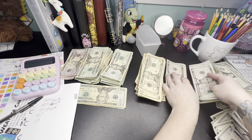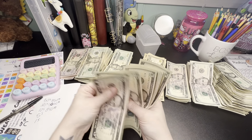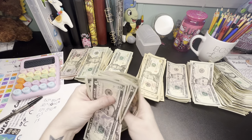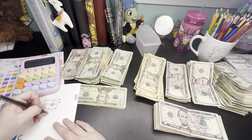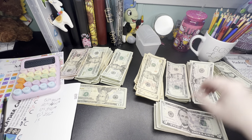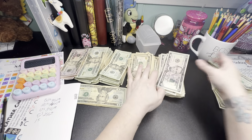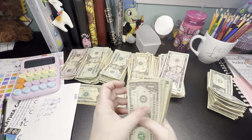And then 5, 10, 15, 20, 25, 30, 35, 40, 45, 50, 55. So 255. And don't worry, the bank is going to recount all this stuff. So we're going to put that here. And then on to the ones, which we're going to just do as many as we can.